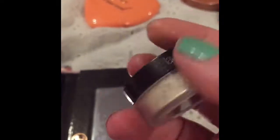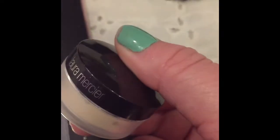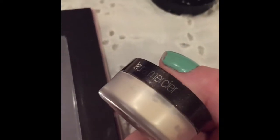And I know this is only the deluxe sample and the brush is not big enough, but from the sifter you can't get any product out. And I'm not super impressed with this powder, and so many people are, which makes me sad because it is a pretty decent deal for how much product you get in the full size compared to other brands. But you know, my J Manuel powder performs so much better.